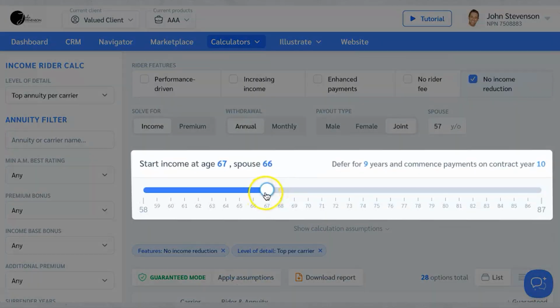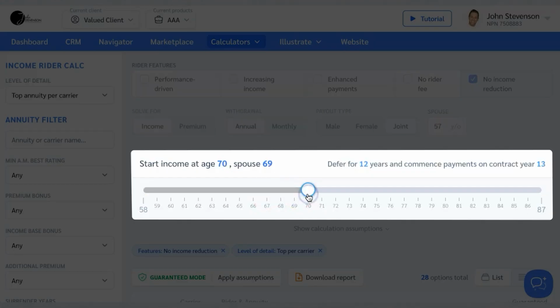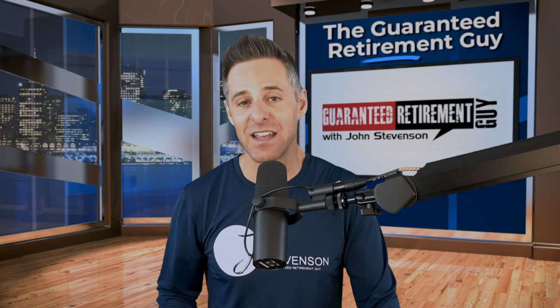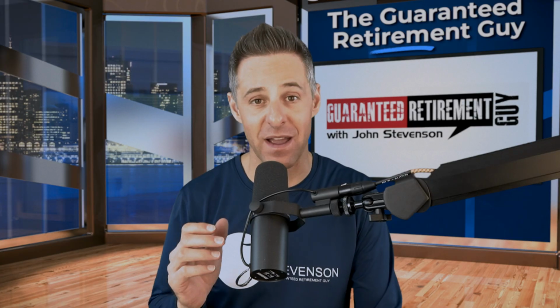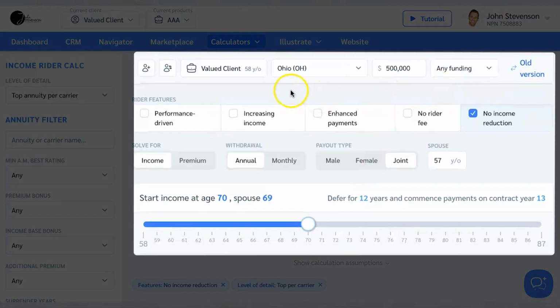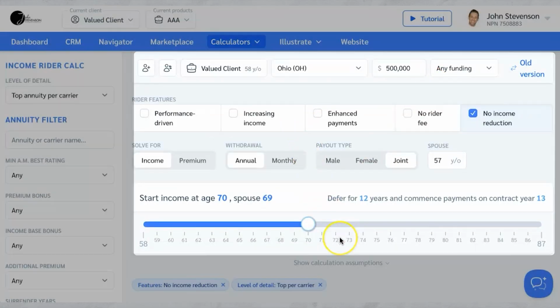All right, so if we move this to 70, we're going to wait till age 70. We're going to get the most Social Security that we can. So now instead of getting 30 grand, we're getting like $58,000. Okay, so $58,000 in lifetime income from a Social Security income pension. And then we also have this annuity that we did fund, and we funded it with $500,000 when we were 58, and we decided just to wait all the way to 70.